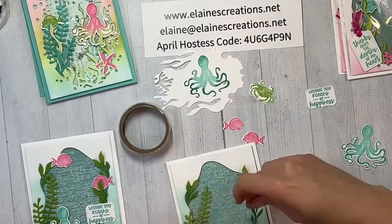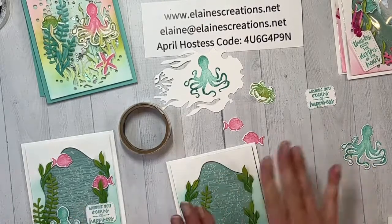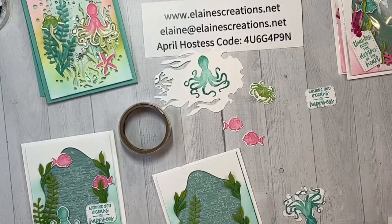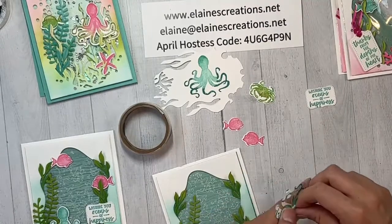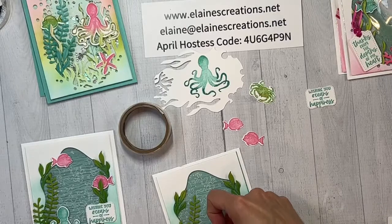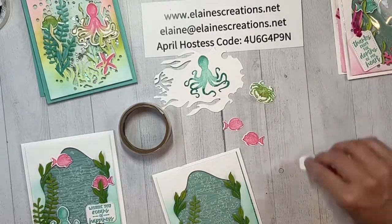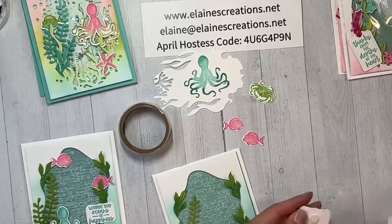So I'm gonna put this one down here. So we've got all of our little leaves coming out, and then we'll put this on dimensional. See, I had a boo-boo, a mess up on the other side, so I just flipped it over and used this side. So I'm just gonna put the octopus down here, and we'll do this sentiment here as well.